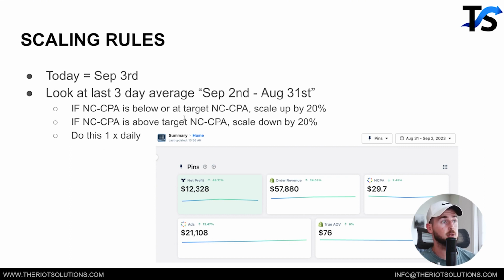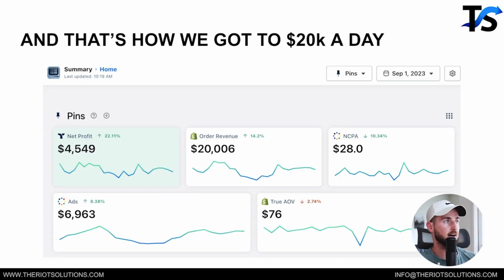If NCPA is below our target NCPA, we're going to scale up by 20%. NCPA right here is $29. So it needs to be at $29 or below, assuming $29 NCPA is our target. If NCPA is above our target, then we're going to scale down by 20%. And we're going to do this one time a day. That's it. And that's the scaling rules we followed, and that's how we got to 20K a day.